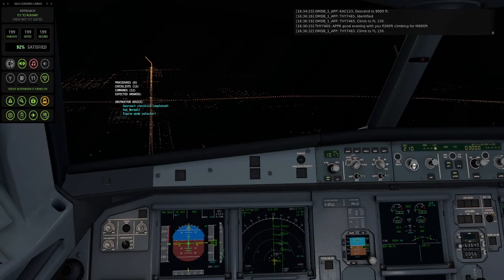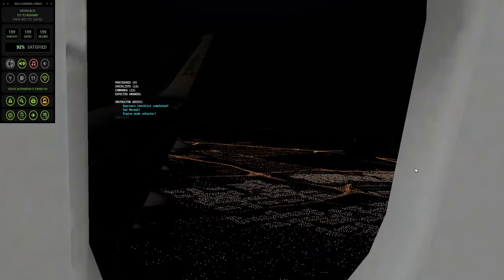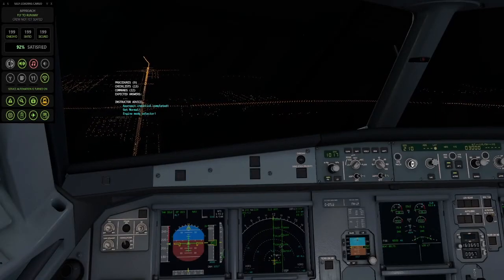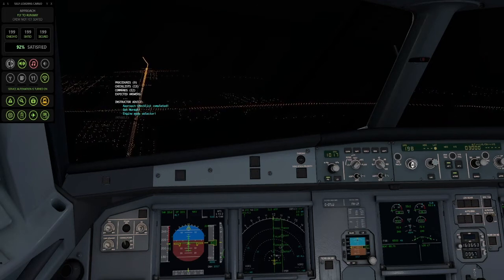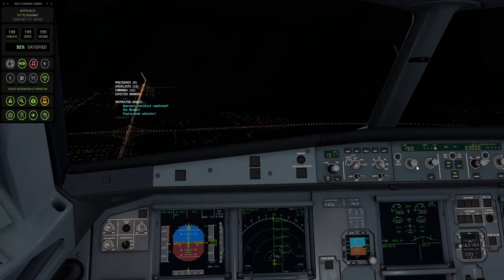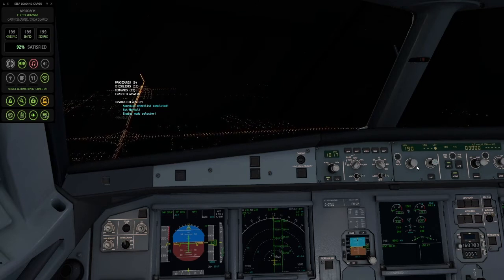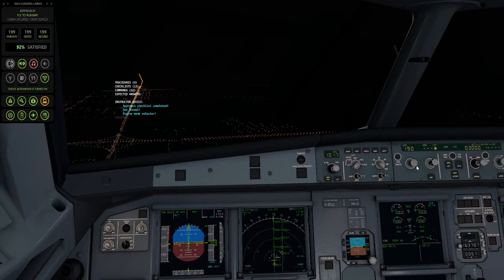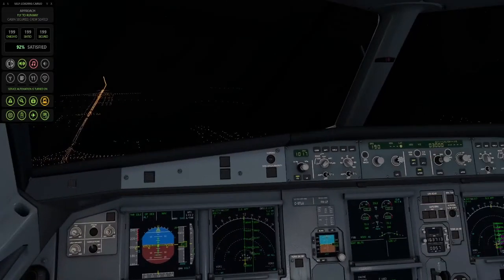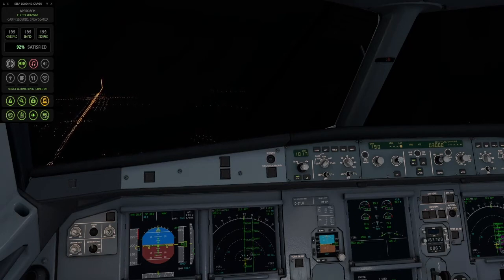Dubai approach, Orbit 458, with new flight level 380. Golf Air 508, reduce speed 190 knots. Reducing speed to 190 knots, Golf Air 508. Orbit 458, Dubai arrival, you are planning on arriving into Dubai? Yes. Descend via the IMPET arrival, expect ILS 30 right, descend to 6,000 feet. Descend to 6,000 feet and expect ILS runway 30 right, Orbit 458.